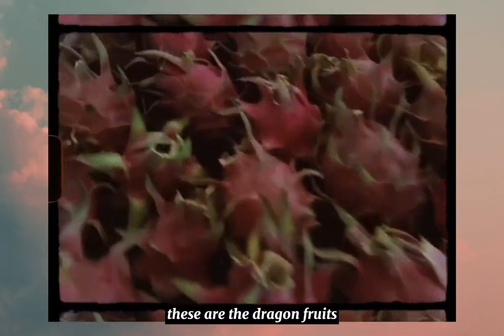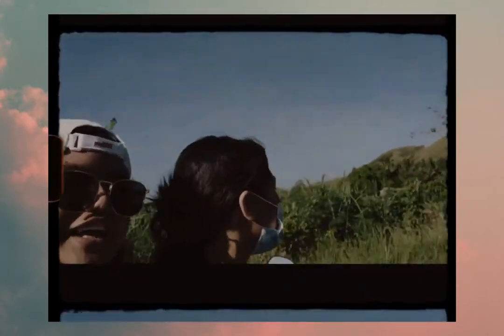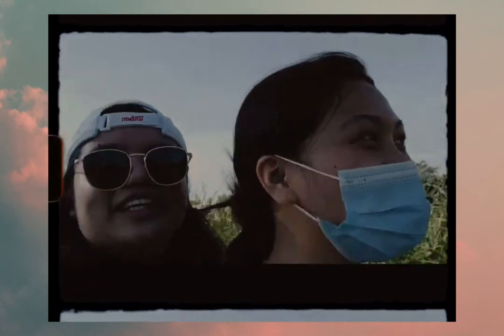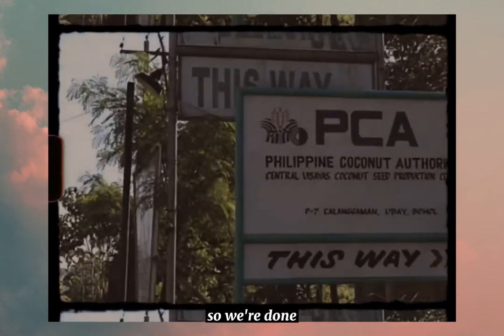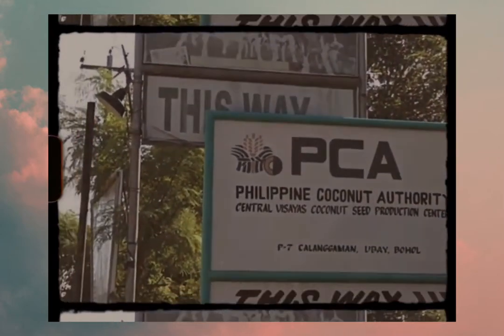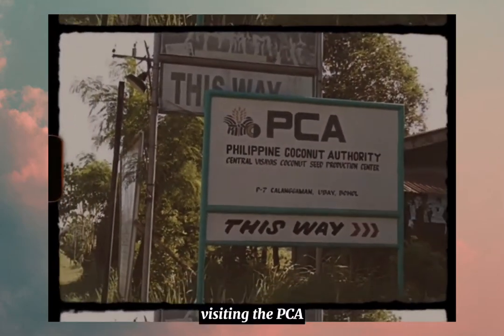These are the dragon fruits. Now on our way to Stock Farm to ride some horses. Yes! So we're done visiting the PCA.